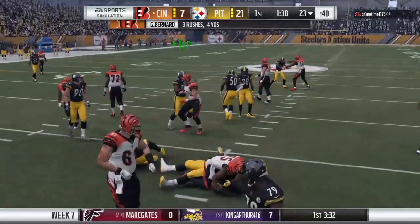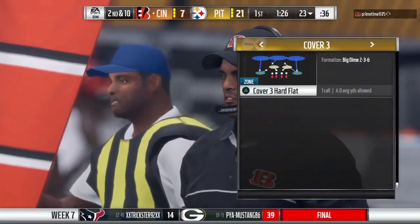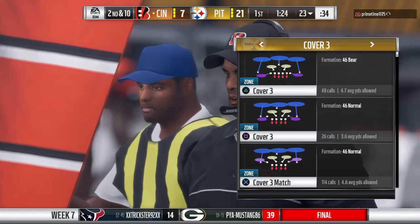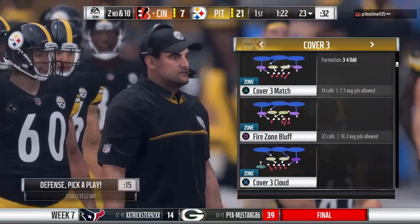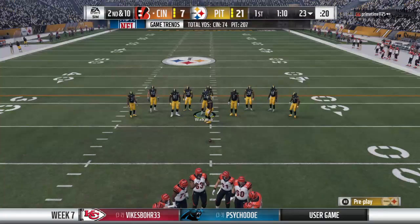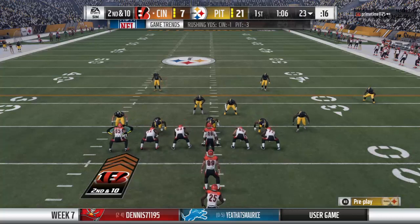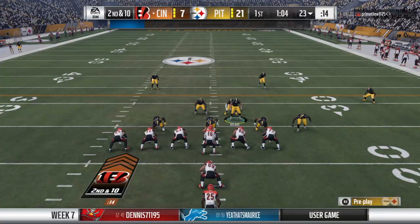Looking for a seam, but finding none. He'll get back to the line of scrimmage, and that's it. No gain on the play there. 2nd down. No gain on that run, and while the team is down, there's still time to come back and win the football game. If I'm the offensive coordinator, though, I've got to think about moving at a faster pace and maybe opening things up a little bit and throwing it a little bit more.